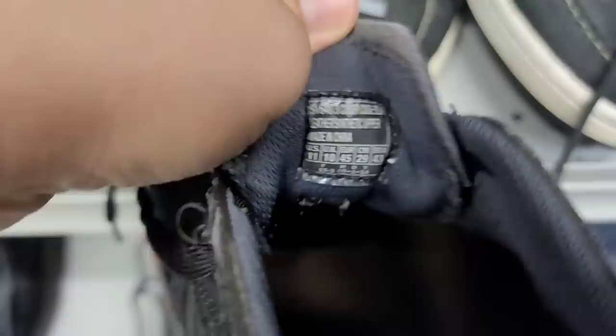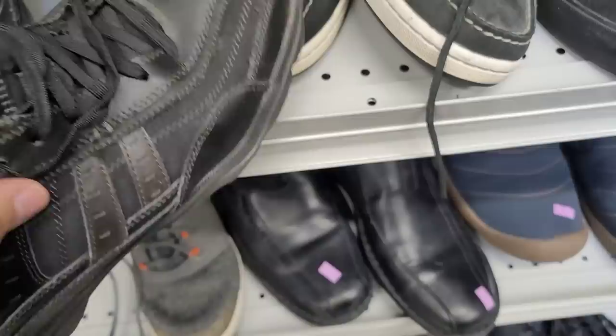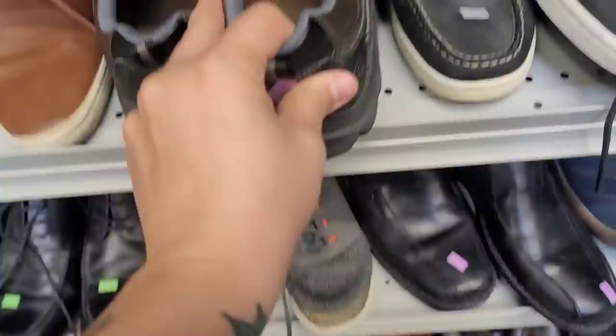I started looking up these men's Skecher shoes because they kind of had that vintage look. They were a little hard to find. I ended up having to search men's Skechers. I think it was like old school stripe shoes or something like that. These actually had a pretty decent sell-through rate, but not 100%. So I ended up leaving those behind, but maybe something you want to look for if you can get them cheaply.